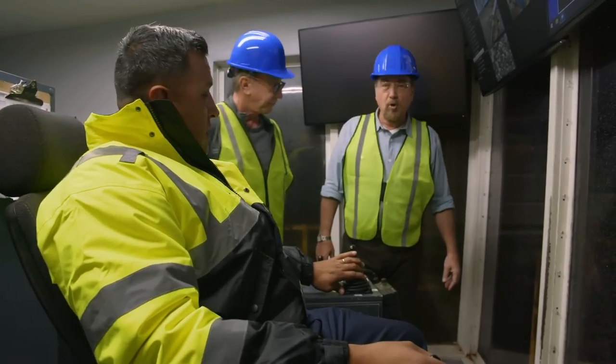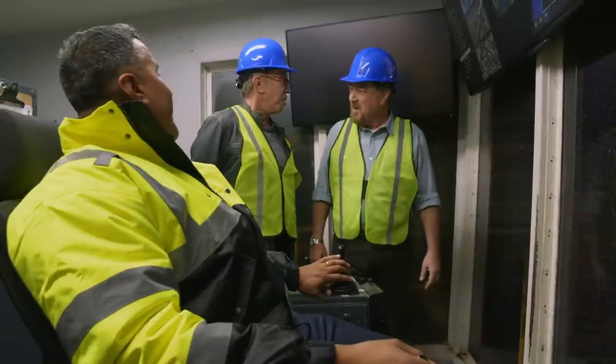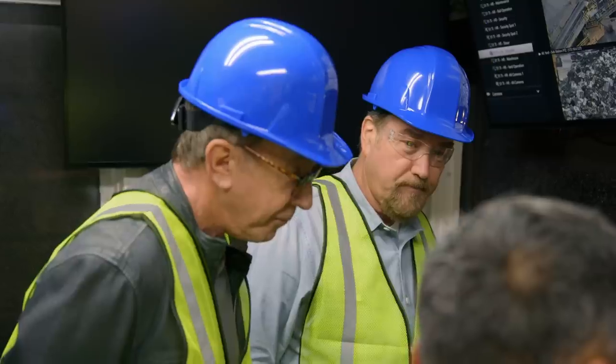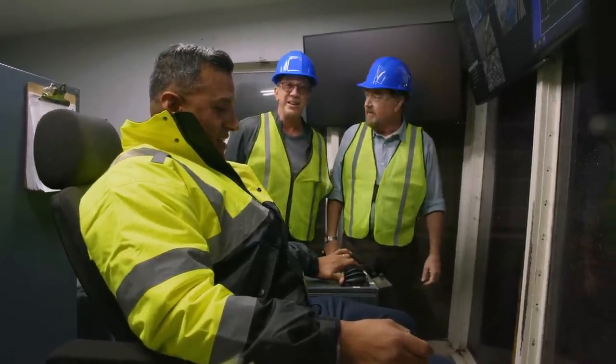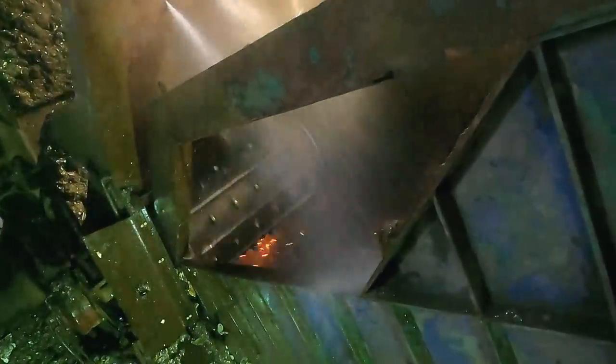We are in the control room of the Mega Shredder. Mega Shredder. This is the most power you have around here, right? Yes. This is a 9,000 horsepower motor. 9,000. This thing can go 0 to 60 in negative 3 seconds. It can't go anywhere. Well, that is not a car anymore. Yeah, baby, yeah.